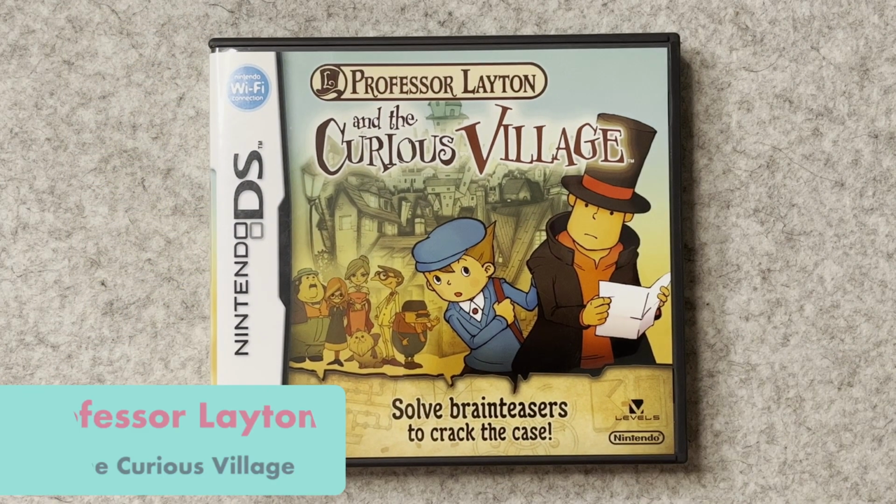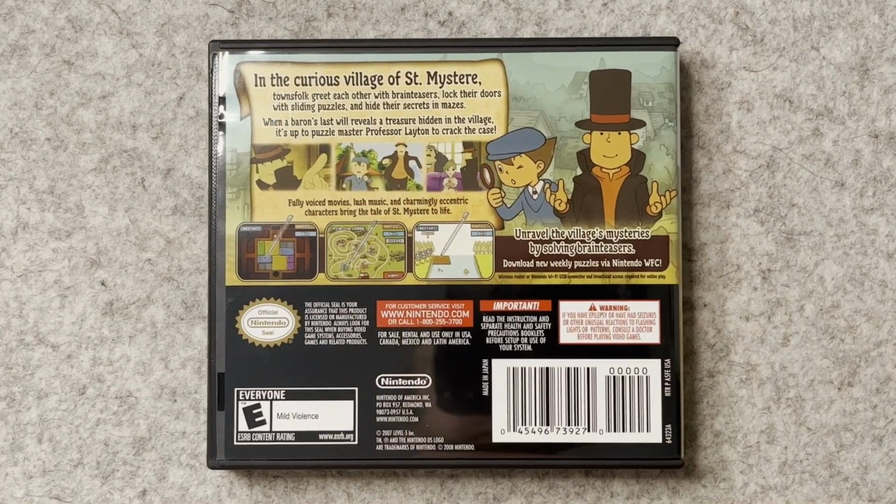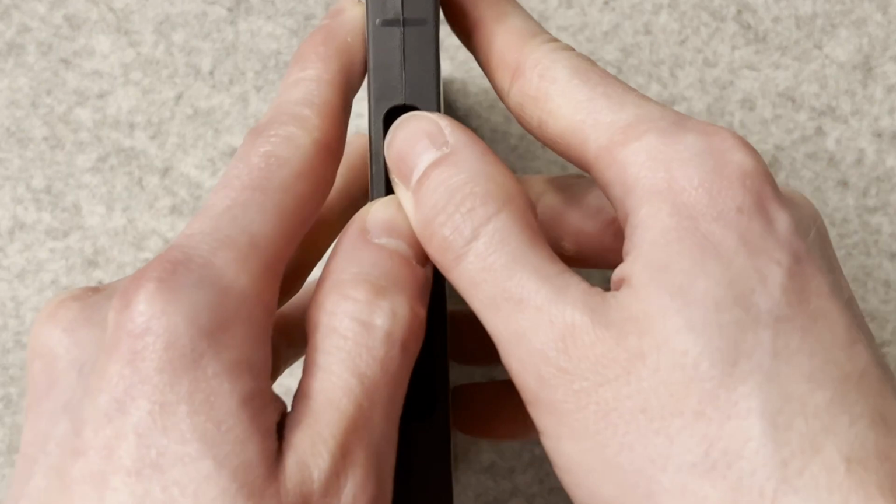In this series, I'm working through every game in my backlog and going to let you know whether it's worth the hype. The game we'll be covering today is Professor Layton and the Curious Village. This is a game for the DS. It came out in 2007, and it was developed by Level 5.